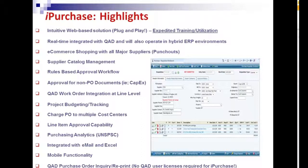A PO requisition can be charged to multiple cost centers, so that's an advantage over the QAD GRS module, as an example. You can charge each line item of a PO requisition to a different department or cost center within QAD. We offer not only requisition approval, but we also offer line item approval.